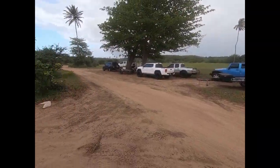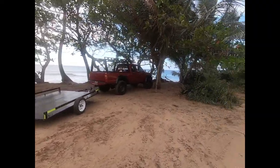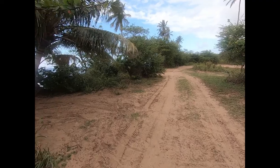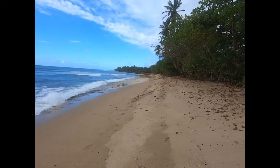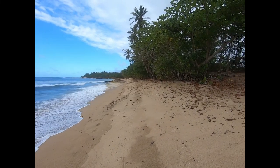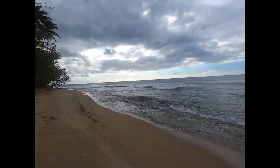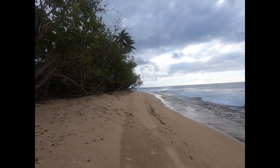Probably a site for people to launch something. I don't know. But hopefully we'll find out here. So here's the end. I don't know where all those people and those trucks are, but it's the end of the beach. Time for me to head on back before I get wet from the rain.